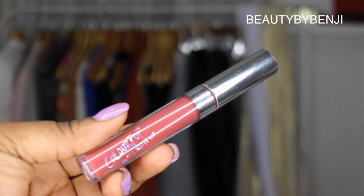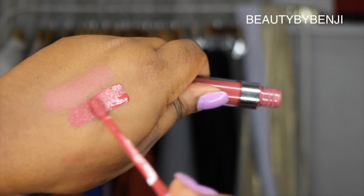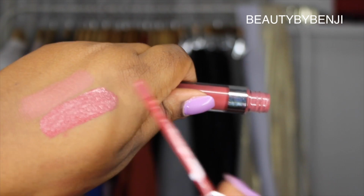These are $6 compared to all the other liquid lipsticks out there that run from anywhere from $15 all the way up to $20, $25. But I digress. This color is Tulle, and Tulle is what I have on my lips right now. Next thing I'm going to talk about are my favorite lashes. It's these lashes right here.